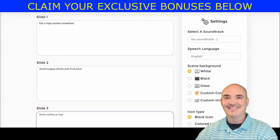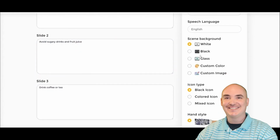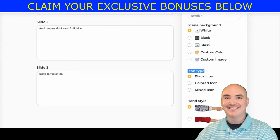Now you see on the right, you have options here. Select the soundtracks. Let's say I want to put in background music. If I don't want it, that's okay. I can choose the speech language, meaning I can write it in any language I want. And then you also have the scene background: white, black, glassboard, custom color, custom image, and so on. And then you also have the icon type. What you can do here, icon type means which doodle assets you want to pick.